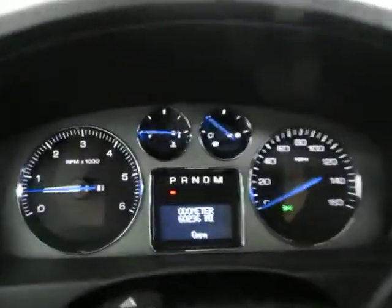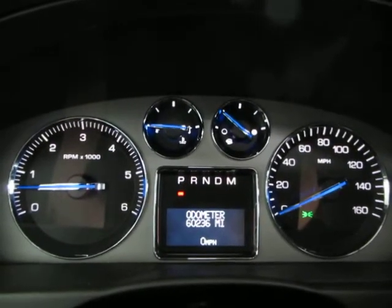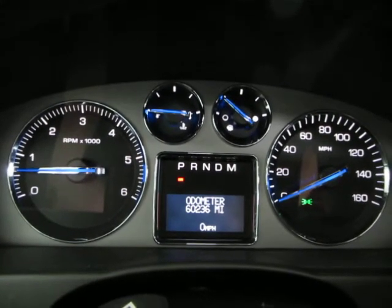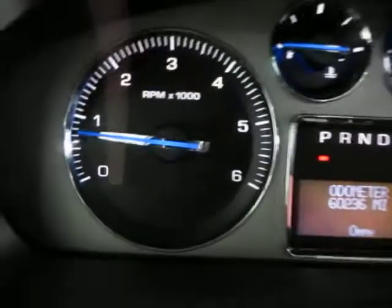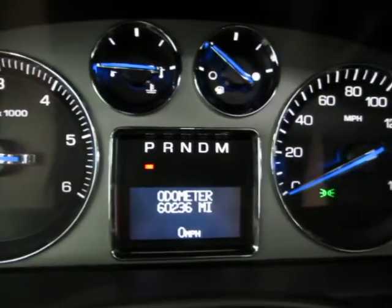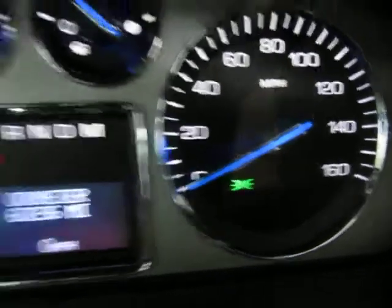Okay, the vehicle has 60,236 miles. The car is running right now. Keep an eye on the tachometer on the left hand side of your screen. I'm going to rev the engine. 6.2 liter V8, and the reason I'm doing that is just so you can see that the car is running and idling perfectly, and that there is no check engine light on, no airbag light, no service engine soon, no maintenance due, nothing like that. The only light that you have there is General Motors daytime driving lights.